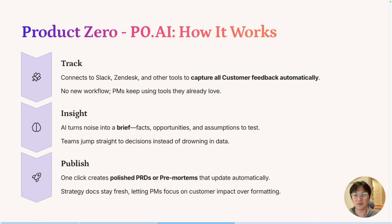Product Zero is here to help with this problem, and it has three main features. First up, Track. It connects to tools like Slack and Zendesk that you are already using. It pulls in all the customer feedback automatically, so you don't have to do anything new. PMs can just keep using the tools they know and like.